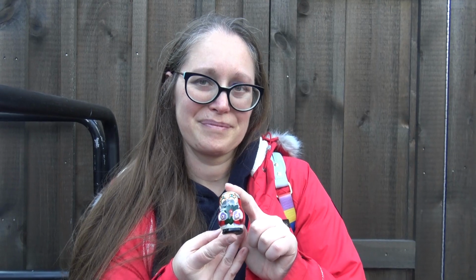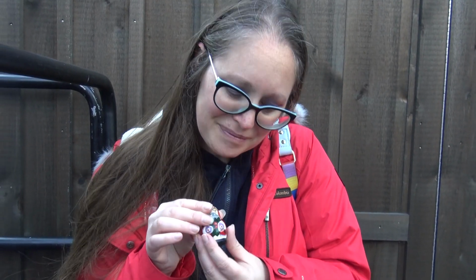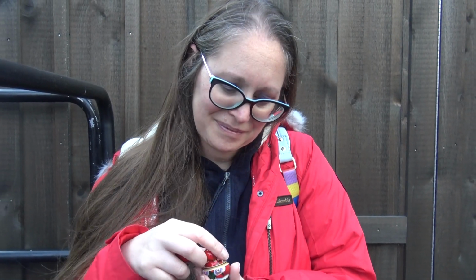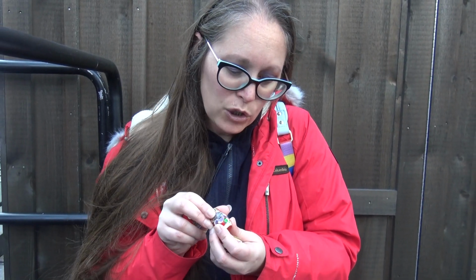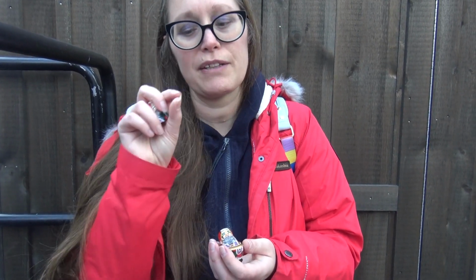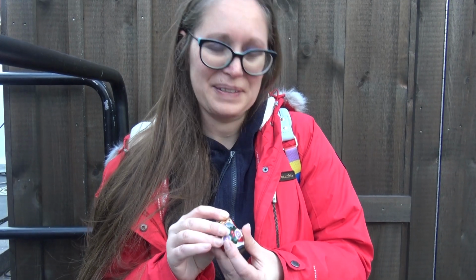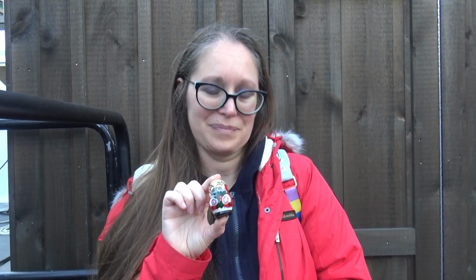We made a purchase from a shop called Gifts From Afar, a little Russian nesting doll. You might say, that's already small. Oh, it gets smaller. I thought it was only going to be three. There are five little Santa Clauses. Good find. Russian nesting doll, I like it.